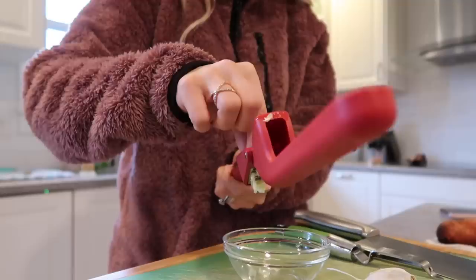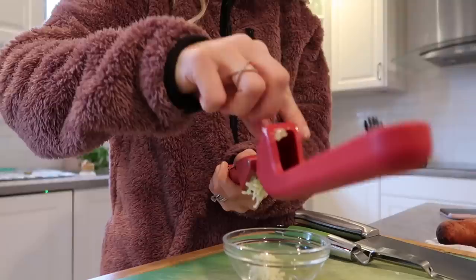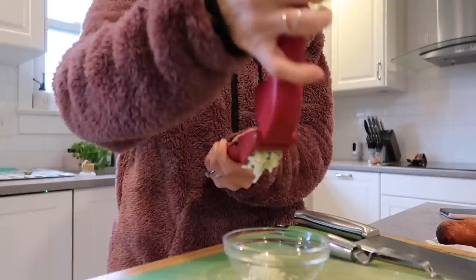So first thing I'm doing is getting my garlic. I don't know how I ever lived without a garlic press before, because it's amazing. You don't even have to peel your garlic. You just stick it in and push it and your garlic comes out. So I absolutely love this kitchen gadget.